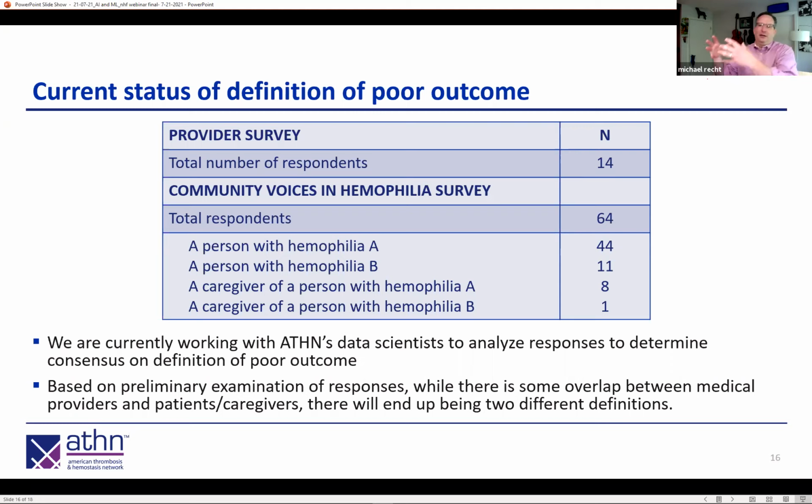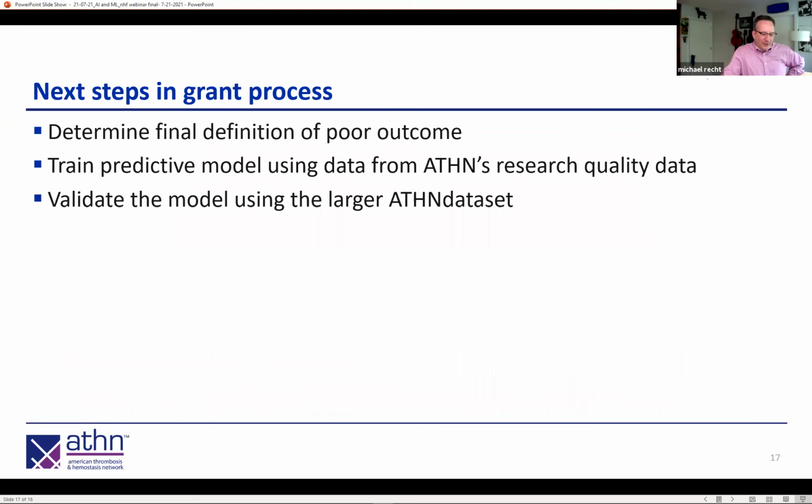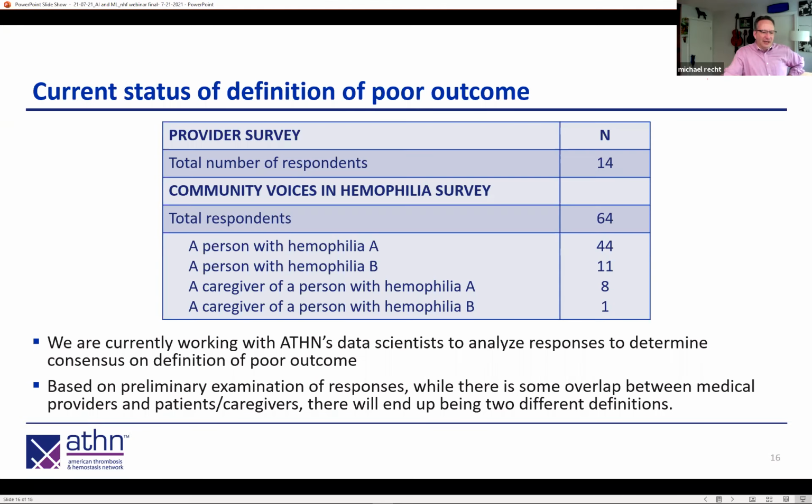Like, I don't like the fact that I have arthritis and pain in my joint, or I don't like the fact that it has inhibited me from traveling where I want to travel. What I can tell you is that this is going to be super interesting, in that we're going to end up with two different models of what a poor outcome is. We're going to end up with the provider model of poor outcome, and the patient caregiver model of what a poor outcome is.